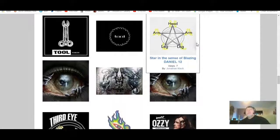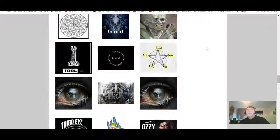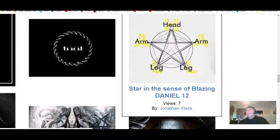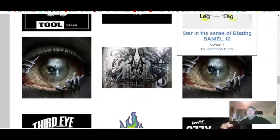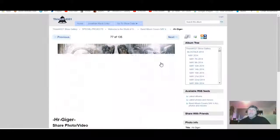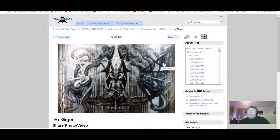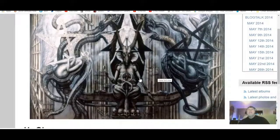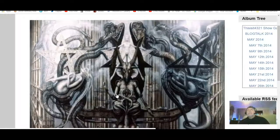Here's a good representation of one of God's angels. So that's the head, arm, leg. And if you turn it upside down, it's the Church of Satan. Let me show you H.R. Geiger, who did all the costumes for the Alien movie. Here you go. Here's Baphomet, and it's the female reproductive system.